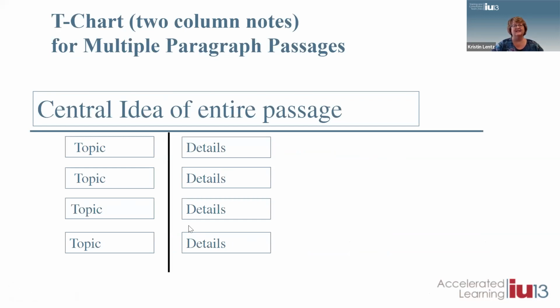And again, this is another example of a time when that T chart or those 2-column notes is really going to be advantageous for organizing the ideas, pulling out those topics of each paragraph and those details. So what we're going to do is kind of just take a quick look. If we were continuing to read this passage on bears, what might this look like if we were taking notes from the passage in this particular manner on the T chart?